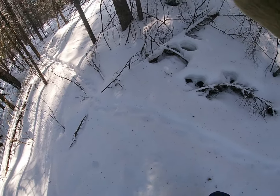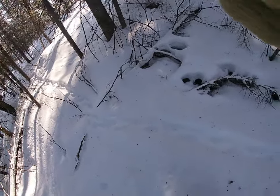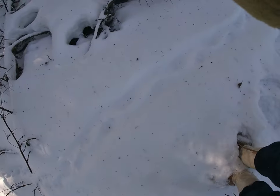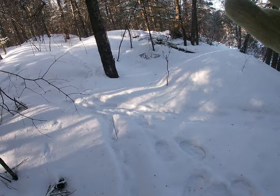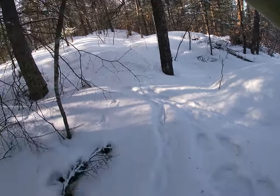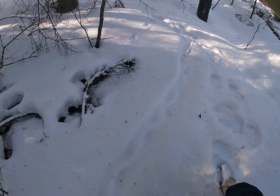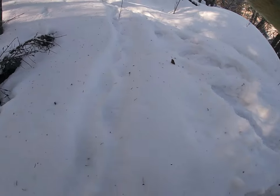Okay, I'm out here walking around in the woods today, and I found this porcupine trail here. And this trail, if you follow it far enough, should eventually lead to a porcupine. And it's a little bit over 24 hours old, because there's a little bit of fresh snow in it, and it was snowing yesterday afternoon a little.